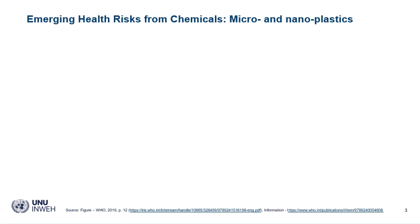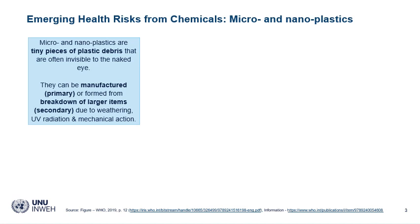Micro and nanoplastics. These are tiny pieces of plastic debris that are often invisible to the naked eye. They can be manufactured or formed from breakdown of larger items due to weathering, UV radiation, and mechanical action. Manufactured plastics represent the primary pathway, and breaking down of larger items represents the secondary pathway.